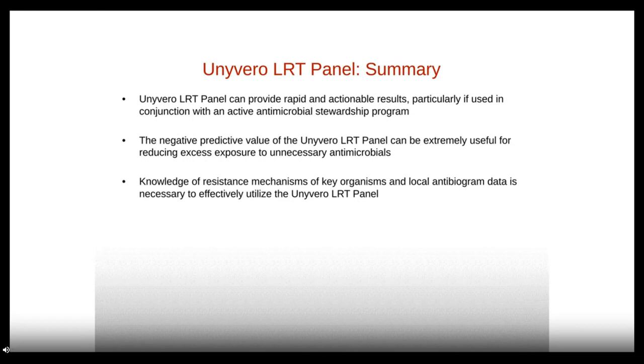Now that is largely the three methods by which we utilized Unyvero, and hopefully helpful in some ways that you can utilize this technology to help de-escalate or escalate when appropriate. As we found in this evaluation, the Unyvero lower respiratory tract panel can provide rapid and actionable results, particularly if used in conjunction with an active antimicrobial stewardship program. The negative predictive values of Unyvero can be extremely useful in reducing excessive exposure to unnecessary antimicrobials, particularly MRSA therapy and at times carbapenem and anti-pseudomonal therapy.